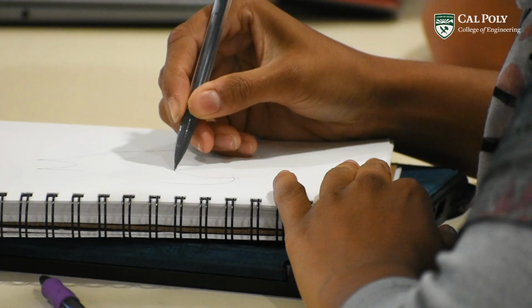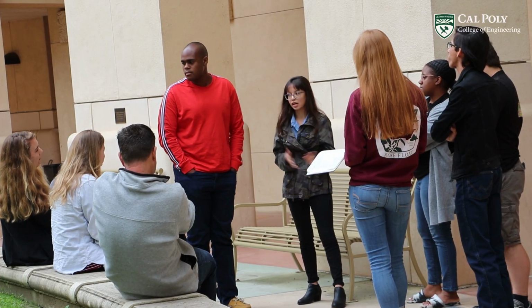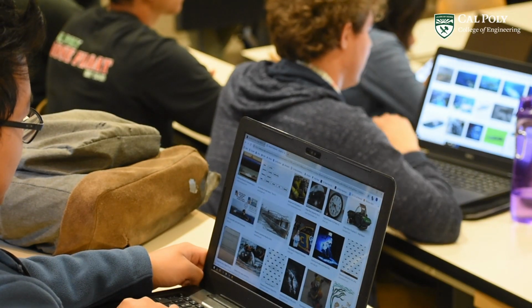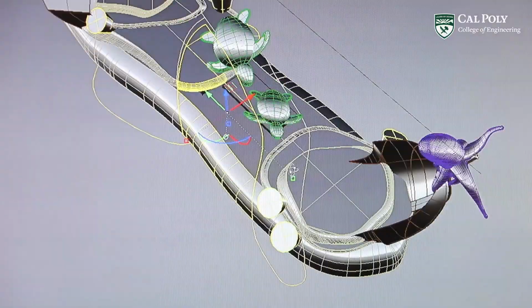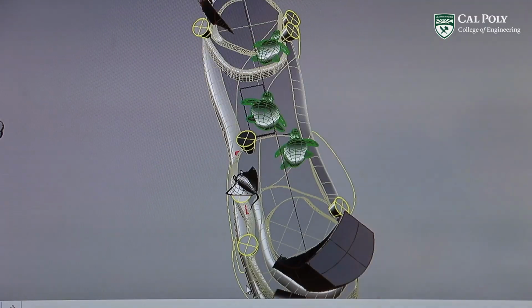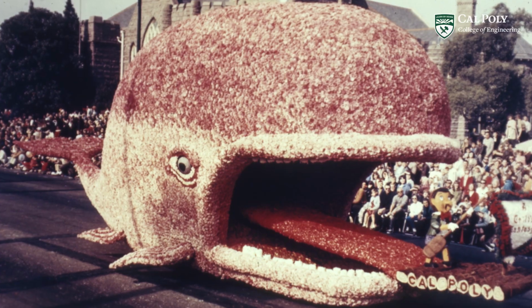We started our concept contest in January, where we collected concepts from the community and our team. This year's concept is basically submarine discovery underwater. It's a lot of fun with different sea creatures and lots of fun underwater things. Cal Poly is kind of known for our more fun, cartoony floats, and so we're excited to play around with something a little bit more elegant this year.